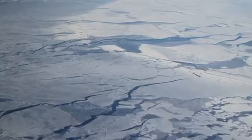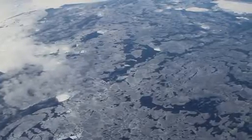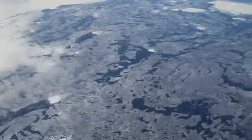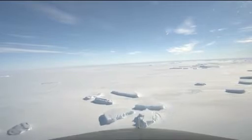After crossing the windy Drake Passage at high altitude, we descend and are treated to a tour of Antarctic ice in almost all its forms. We see different kinds of sea ice, from thin gray sheets to solid fields covered in snow and littered with icebergs.